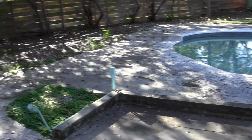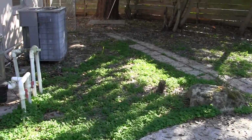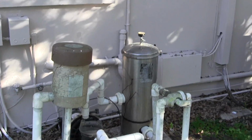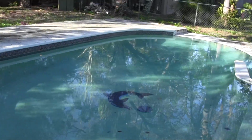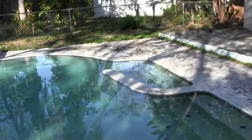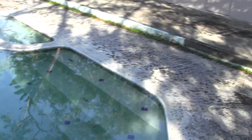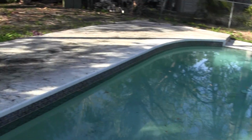And then here's the pool area again. Look at this stuff. AC unit doesn't look bad. The pump is running on the pool. And the pool looks like it's in good shape. I don't know, it doesn't look very deep on this end. I think the other end's the deep end. I'm at the shallow end, because there's the steps. And then it's probably 6 foot deep over there.